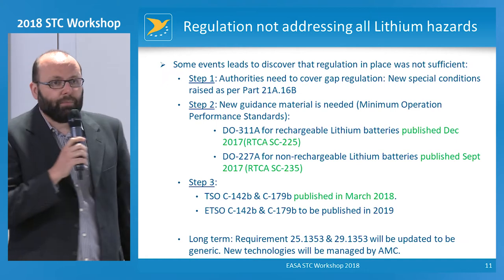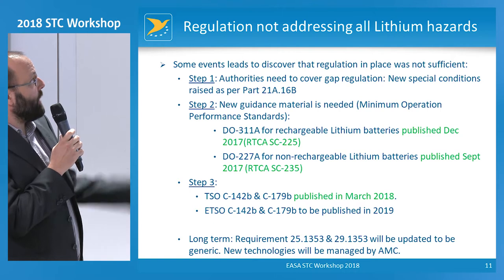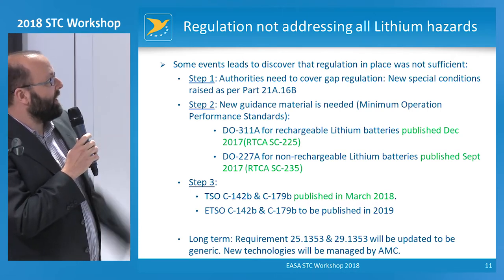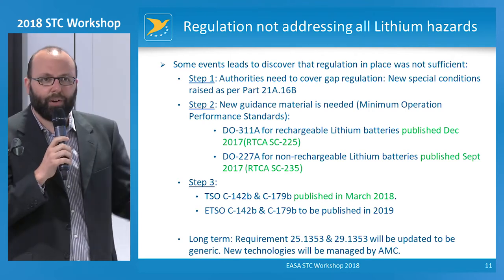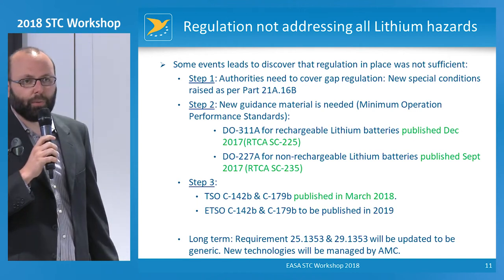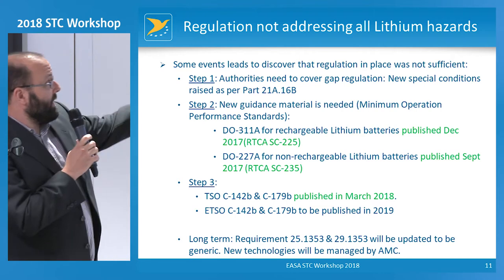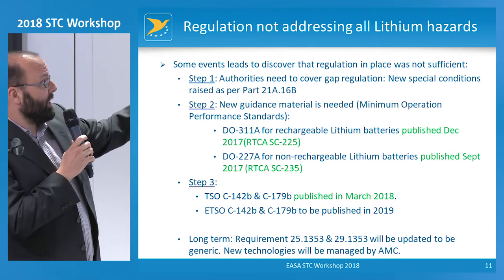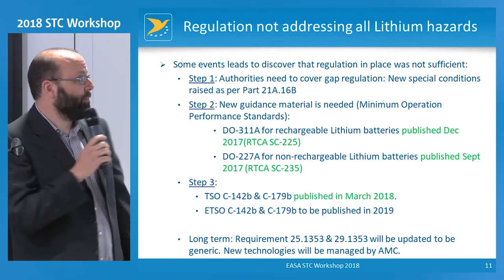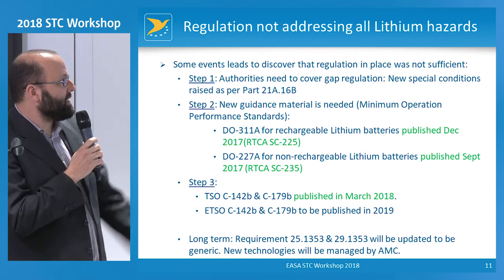So it was detected that the regulation was not addressing all lithium hazards. Last year I presented step one as the step already covered, so the new special conditions were raised and made available. But step two was not yet covered, just the wish to have new guidance material, which today luckily is available.